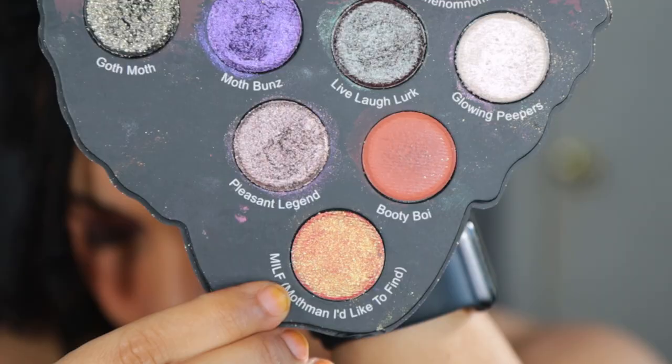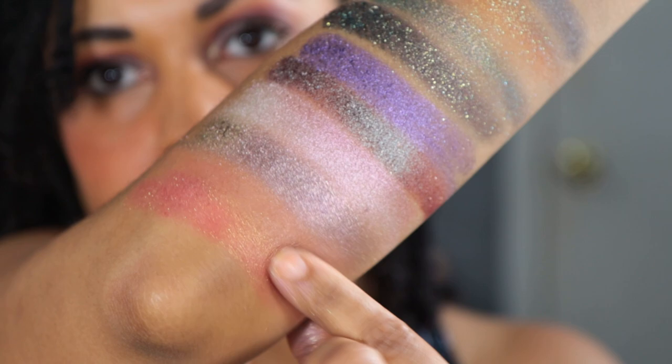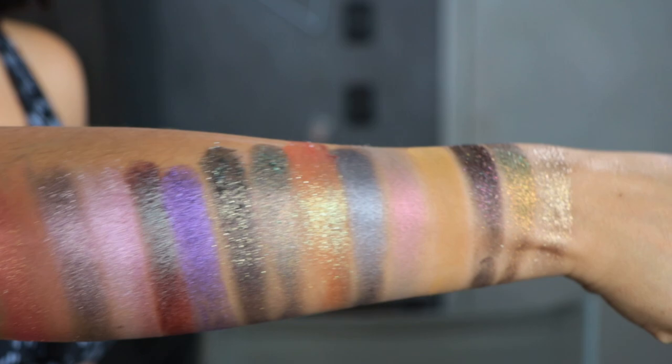I loved it. And last we have MILF, Mothman I'd Like to Find, a vibrant pink base multi-chrome with sparkles that shift gold, green, and pink. Oh, that's pretty. Swatch it one more time. Just kind of going on my elbow. And I'm gonna stand up and show you the swatches. They do note that the retail value of the combined shades in the palette is $169.85.